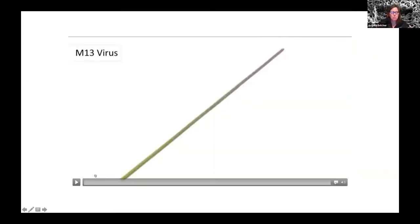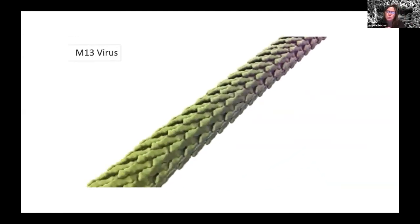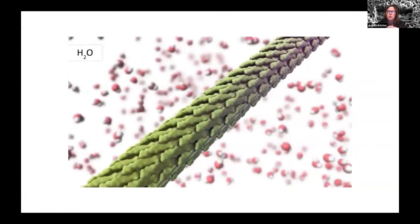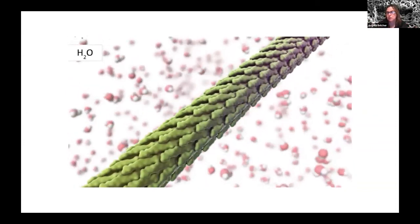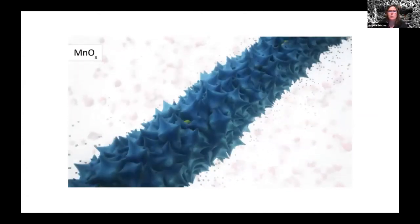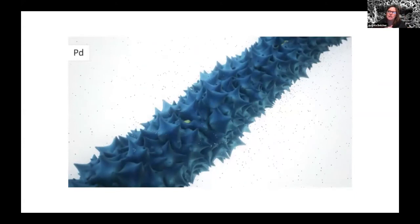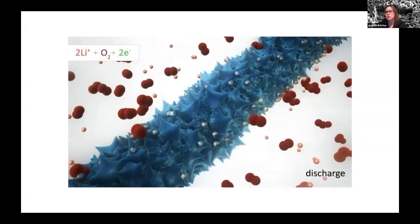This is a movie of where we went in batteries. This is a virus that has been engineered on its beautiful little protein coat to be able to nucleate, in solution out of water, manganese oxide with a small amount of palladium. What we showed is that the virus template made these really great nanostructures that were high surface area and very reactive as a catalyst electrode in a lithium oxygen battery application.